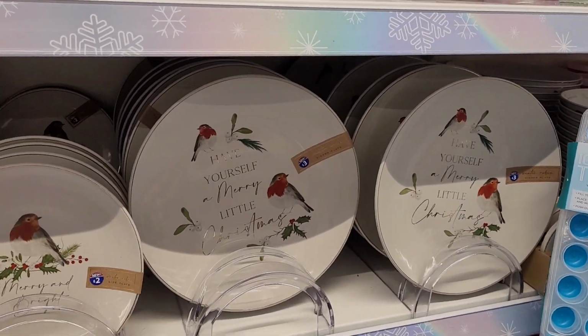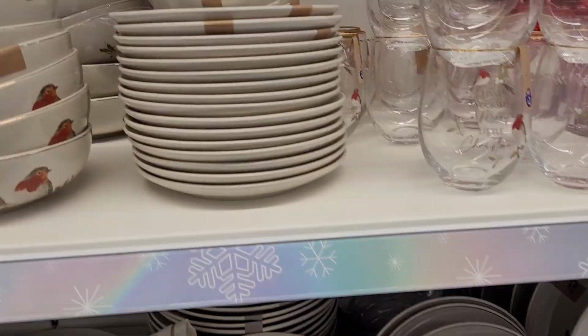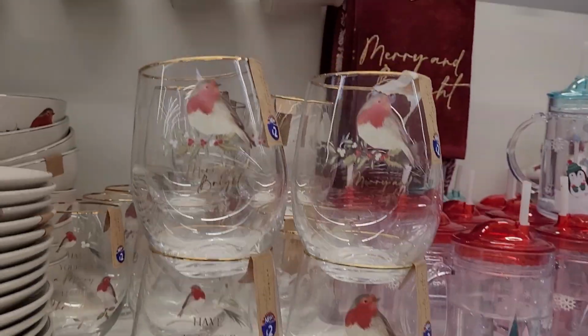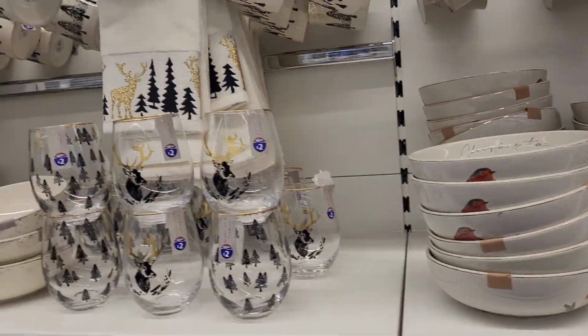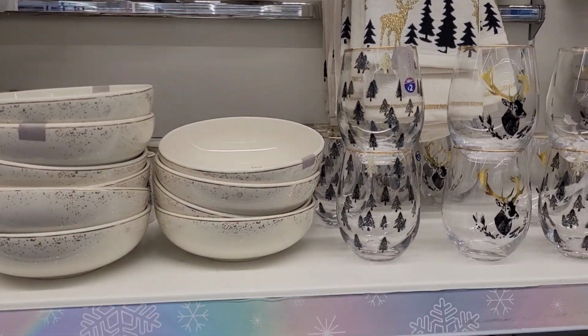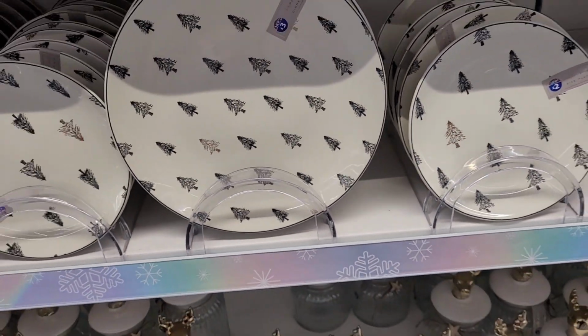We've got lots of the Robin stuff. So they've got the big plates, the side plates. Up here you have bowls and small side plates. They've got little glasses in this set and lovely mugs too. And then they do a treat and stag set as well. Again, all the same kind of pieces, but I really like the plates in this set.